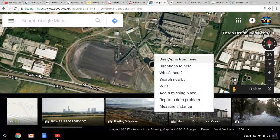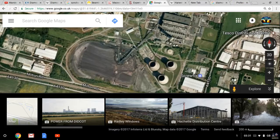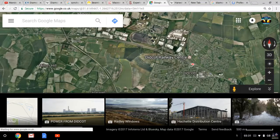Because I'm using this Google Earth web, I mean, all my maps, aren't I? Right, have I got the Google Earth web open?